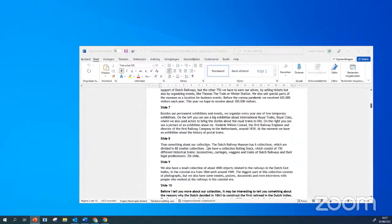Then, about the collections of the Dutch Railway Museum, we have six big collections, which are divided in 88 smaller collections. And for example, we have a collection rolling stock consisting of some 150 different historical trains, locomotives, carriages, wagons, and trains of Dutch railways and their legal predecessors. And I'm responsible for the collections passengers, flyers, posters, timetables, furnishing of stations, and art, and personal. So I have a lot to do in the Railway Museum.